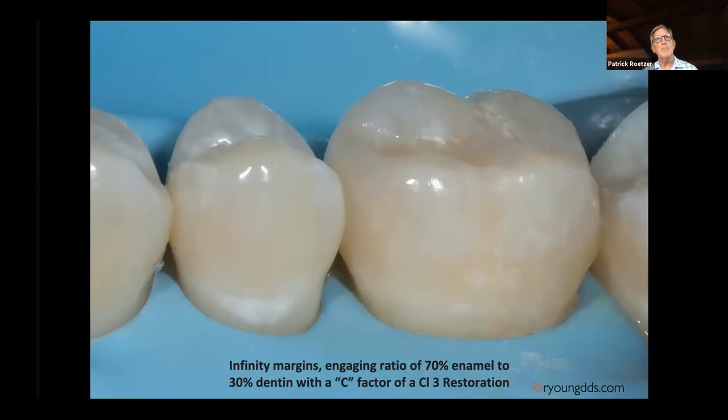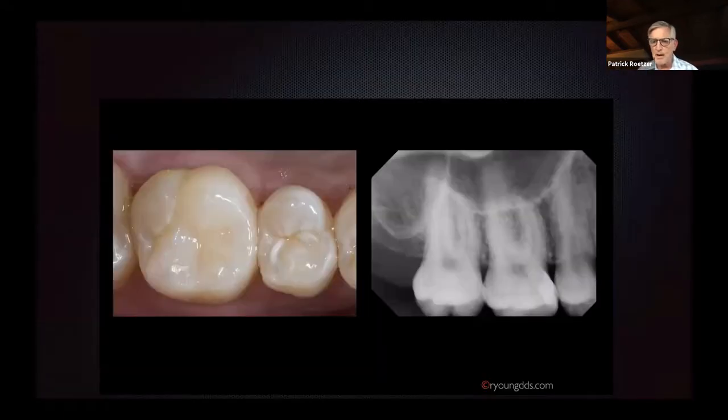It's not separating because of the cleanliness of that surface when you etch and bond it. And they're converting the ratio to 70% enamel to 30% dentin, and that yields a C factor of a Class 3 restoration. So you don't have to worry about these things being sensitive. I can tell you it's the most comfortable crown I've had out of the 5 or 6 that I have in my mouth, including gold and Emax that's milled and Emax that was sent to the lab. And then this one, this is the most comfortable. There's the margin you see.